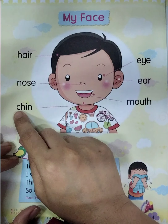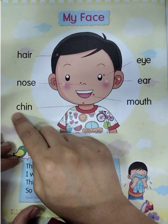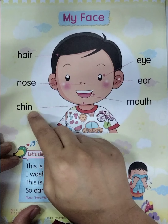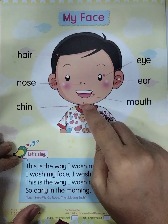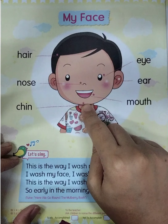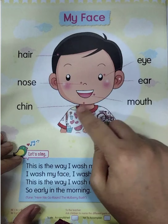Now the next one. C H I N. Chin. Very good. Once again. Chin. Very good. Chin, this one. Chin, it means dagu. Okay. This one, we call it chin. You can touch or point to your chin. Okay, boys and girls.